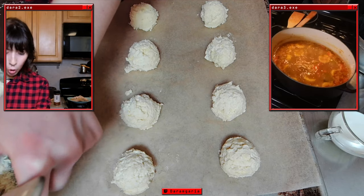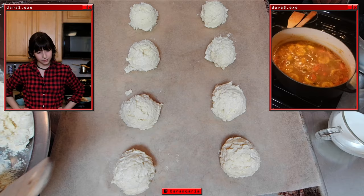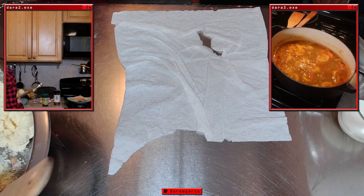I just really don't want them to stick to each other. You know what, guys? We could do two batches. That's a lot of effort. Fine, second sheet tray. Let's go ahead and put this bad boy away somewhere.